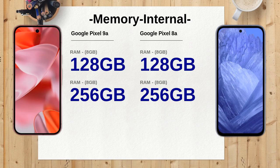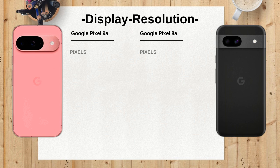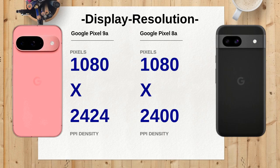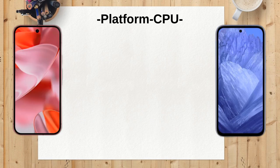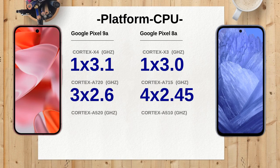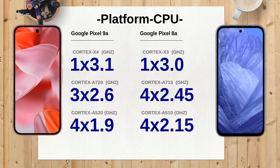The Pixel 9a offers a resolution of 1080 by 2424 pixels, slightly higher than the 1080 by 2400 pixels of the Pixel 8a. This means sharper images and text, making your viewing experience more enjoyable, whether you're browsing or watching videos. With an octa-core CPU, the Google Pixel 9a provides a performance boost with its combination of high-speed cores, making it more efficient for demanding tasks compared to the non-core setup of the Pixel 8a. This performance difference means faster app launches and smoother gameplay.